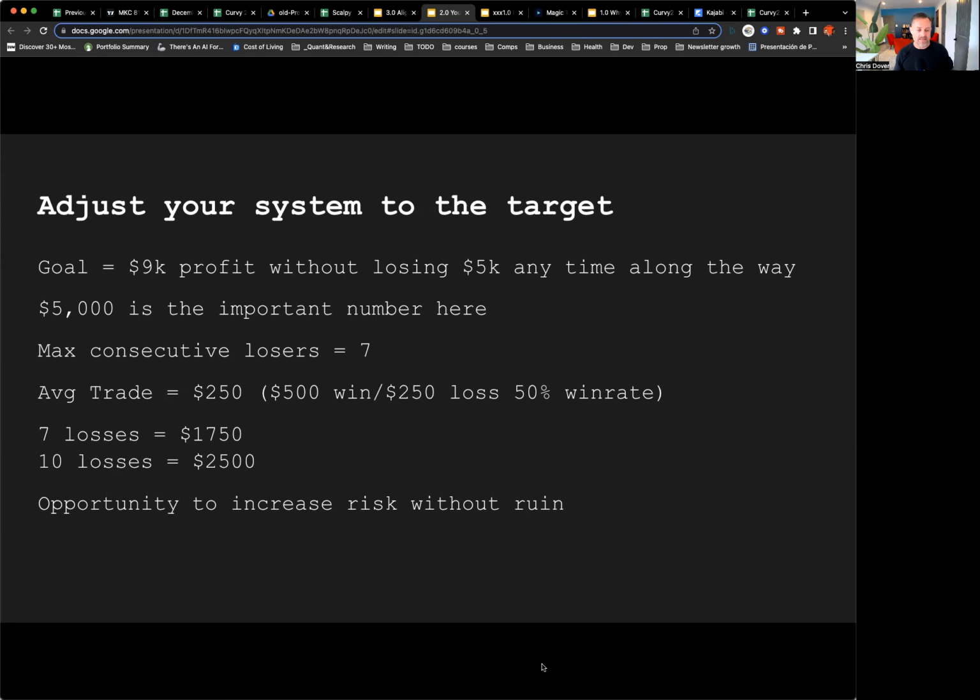So your system has max 7 consecutive losers. Okay, so right now we have our system that makes $500 on a winner, $250 on a loser with a 50% win rate. So that's $250 per trade. Remember, 36 trades get you there. If you had 7 losses in a row, you would only take a $1,750 drawdown. Your max drawdown is $5,000. So you got plenty of room for error.